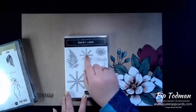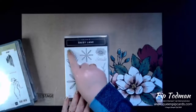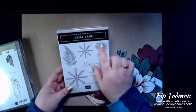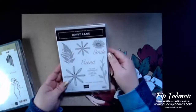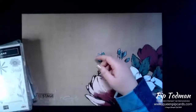But it's also got this little Daisy. And yes, that will be a new punch. Exciting. But I like this fern very much as well, actually. And if you look at it, obviously you're going to be drawn to the daisies, but I just love this fern element here, and smile and friend. Aren't they lovely? It's got some really nice script, nice words.